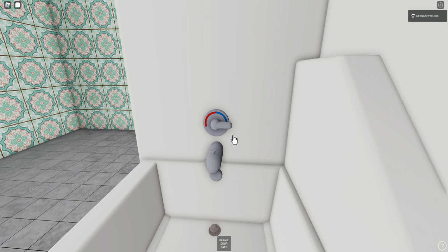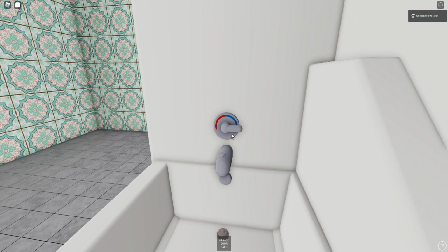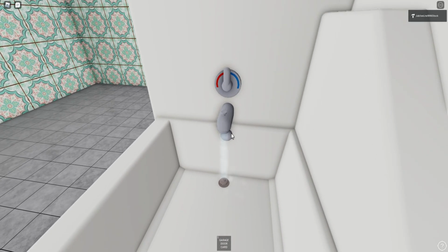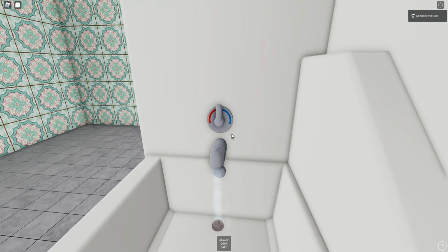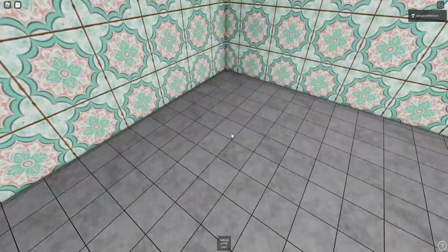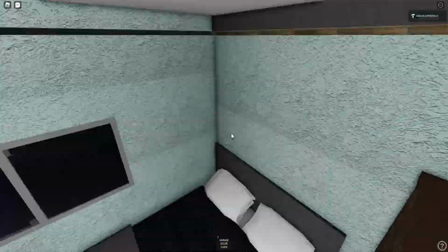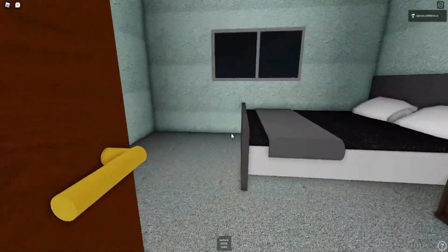There's a shower. Oh wait, this is actually a bath. This is actually a bathtub. We don't have these types of sinks in Spanish bathtubs, so yeah. Spanish bathtub sinks are slightly different to that type.